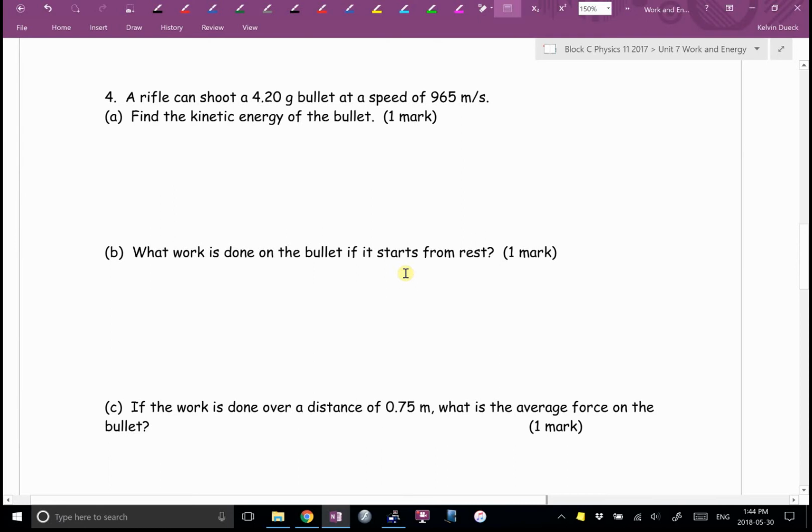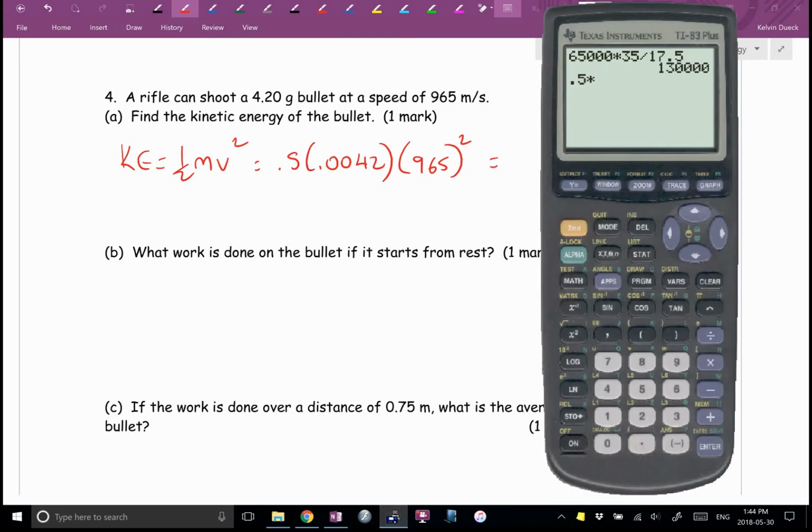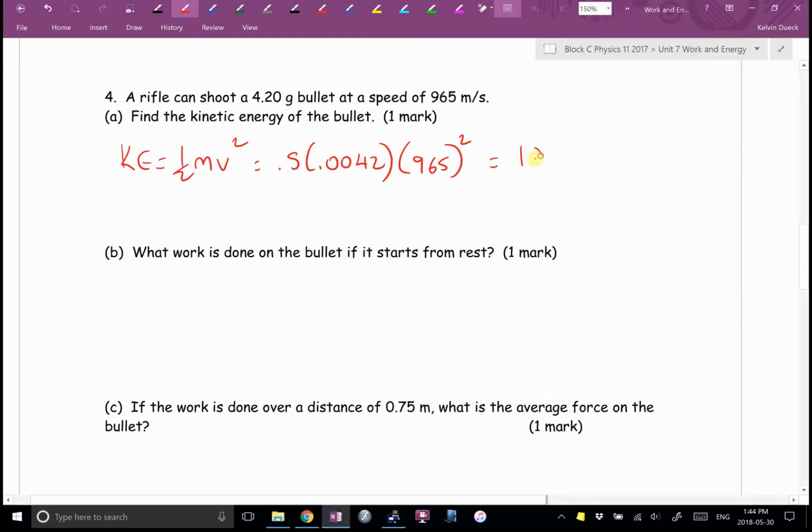Next page. Find the kinetic energy of the bullet. Kinetic energy is a half mv squared. It's going to be 0.5 times 0.0042 times 965 squared. You get 1955. Can I go 1,960 joules?